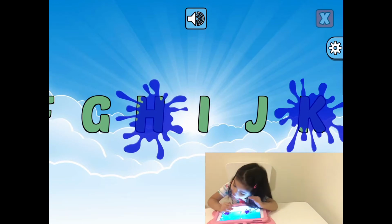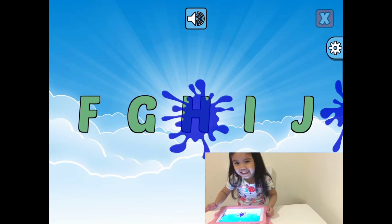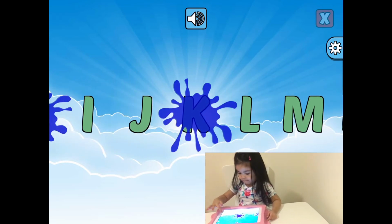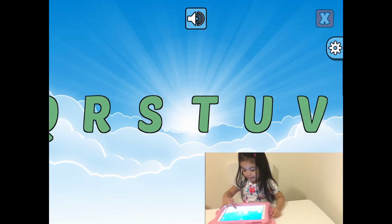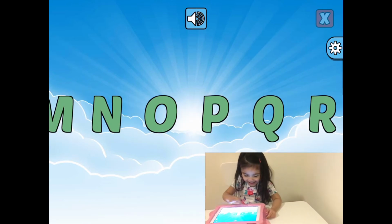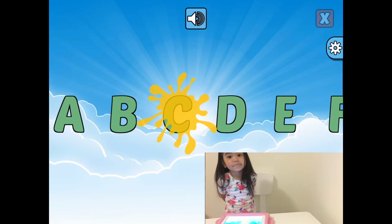Splash paint on the uppercase C. Good girl. Let's look for letter C. Like this. Oh, the other end. Almost. Keep going on the other end. Remember A, B, C. You're going the wrong way. It's all the way in the beginning. Good girl. Keep going. Letter C. Correct. That's an uppercase C.